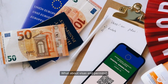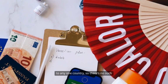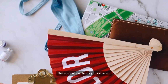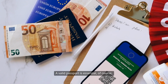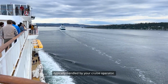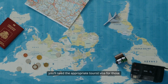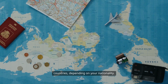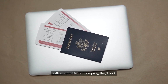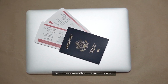What about visas and permits? Antarctica itself doesn't belong to any one country, so there's no such thing as an Antarctic visa. However, there are a few things you do need. A valid passport is essential, of course. You'll also need a tour permit, which is typically handled by your cruise operator. If you're traveling via Argentina or Chile, you'll need the appropriate tourist visa for those countries, depending on your nationality. The good news is that if you're traveling with a reputable tour company, they'll sort out most of the paperwork for you, making the process smooth and straightforward.